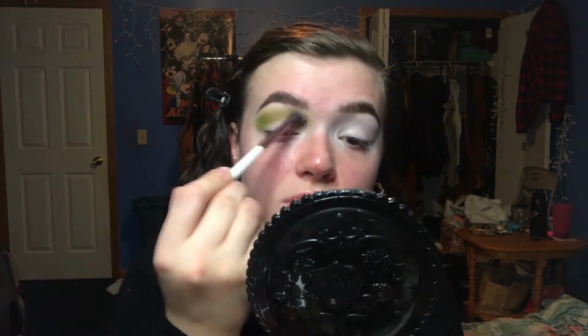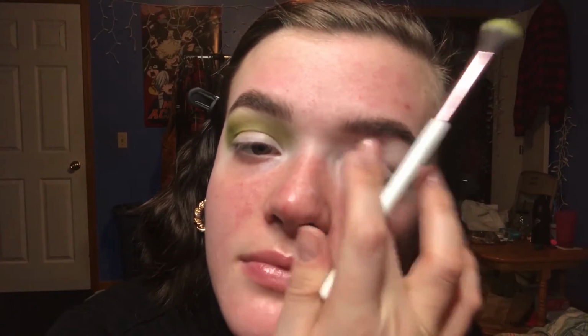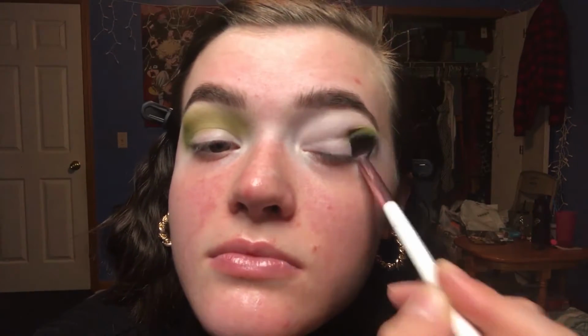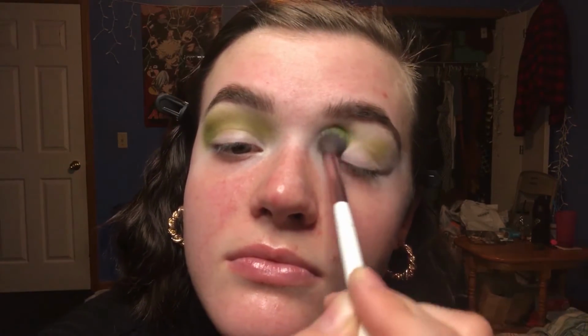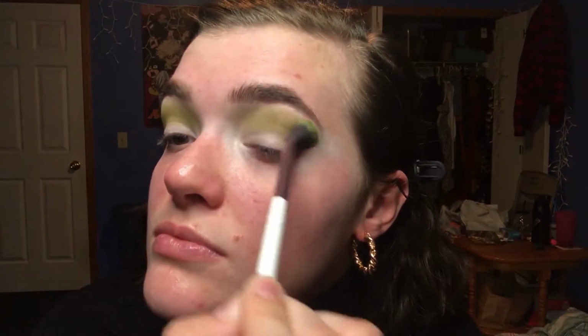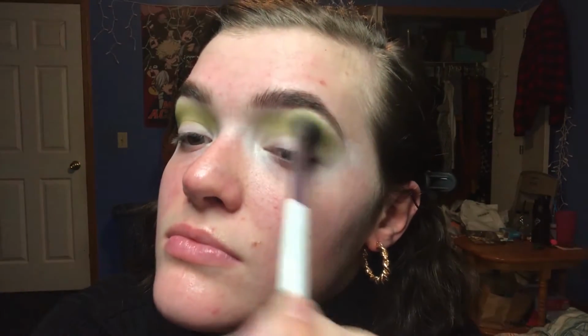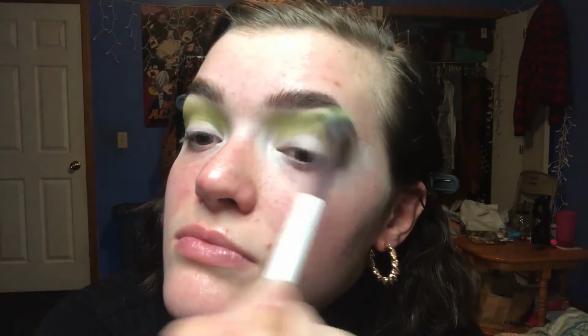Second lightest green shade in the palette. And then yeah, I like to kind of press the eyeshadow on first, because I don't set my eyeshadow base, so I press it on just so it really sticks to the eyeshadow base, and then I will go in and swipe it to really blend it out.